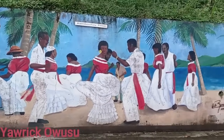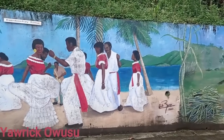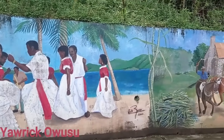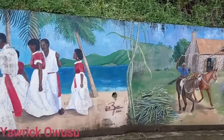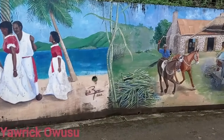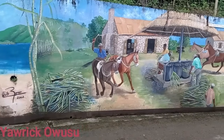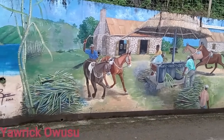Over here in Kingston Bay, we have one of these mills, which is still in operation over 400 years, where they make the rum from the sugar cane. Once you put the sugar cane into the mill, the juice is squeezed out, then it is boiled in the copper pot where it evaporates and turns into rum.